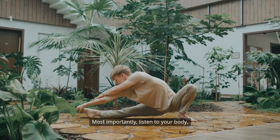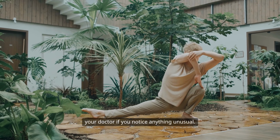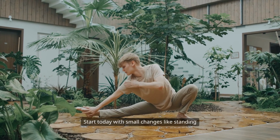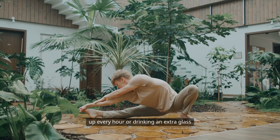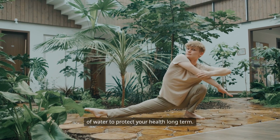Most importantly, listen to your body, monitor your health regularly, and consult your doctor if you notice anything unusual. Start today with small changes like standing up every hour or drinking an extra glass of water to protect your health long term.